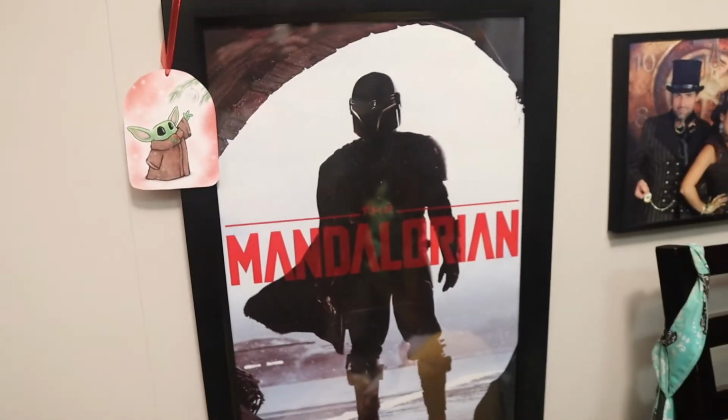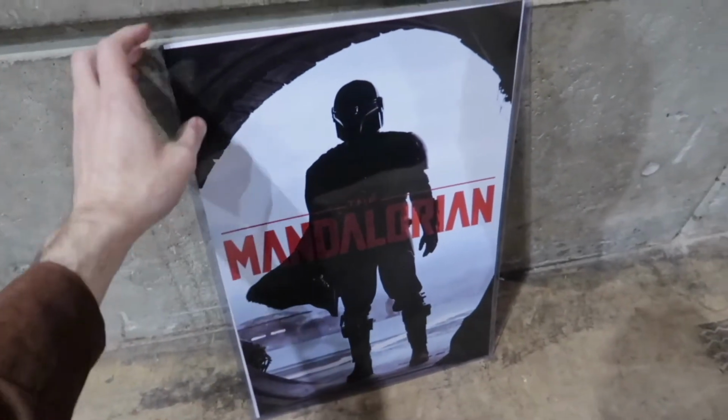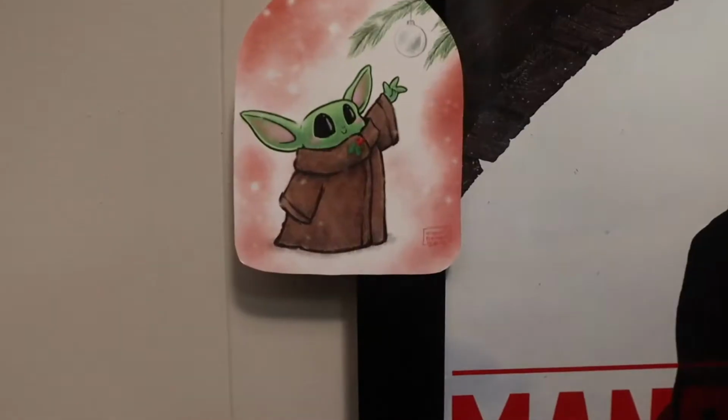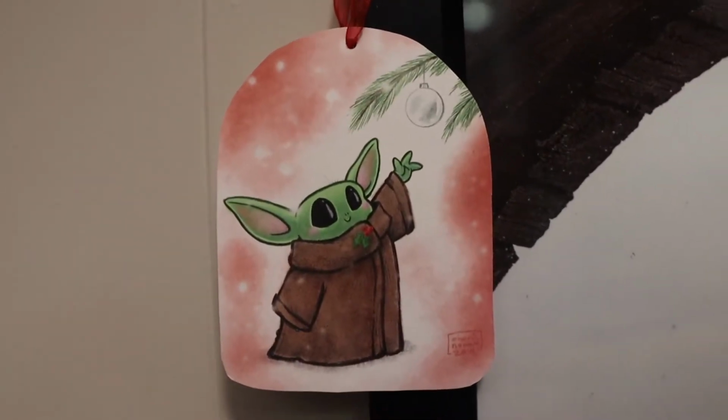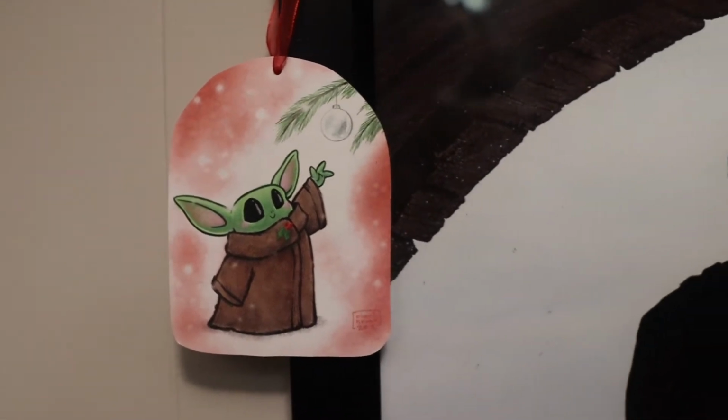Over here we have the Mandalorian poster that we got at Star Wars Celebration Chicago 2019 from the Mandalorian panel. And there's some artwork from my sister. That was an ornament that she drew in probably 2019. Probably 2019. Yep, 2019. Oh, I dropped him. We lost Grogu. Let's go put him back up there.